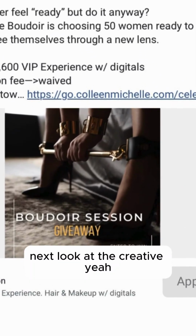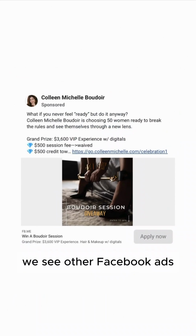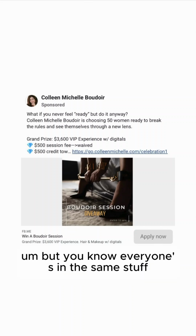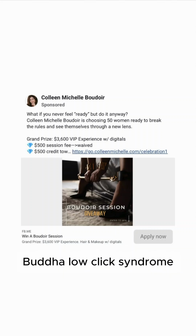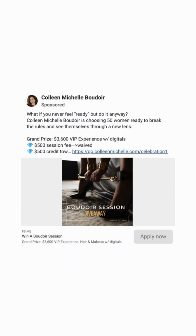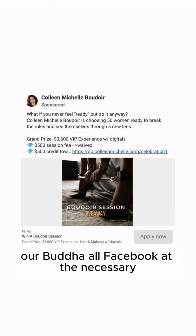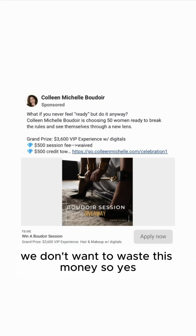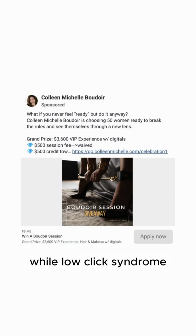Next, looking at the creative, yeah, this one looks like an ad mistake. The false belief that causes us to make this mistake is we see other Facebook ads, they look like ads. We see other boudoir Facebook ads, they look like ads. But everyone's doing the same stuff. This is why literally every boudoir Facebook ad I've seen has had BLCS, boudoir low click syndrome. So the consequence of this is way more women scrolling by our boudoir Facebook ad than necessary. We don't want to waste this money. So yes, this will pull our unique CTRL under 6%, contributing to BLCS, boudoir low click syndrome.